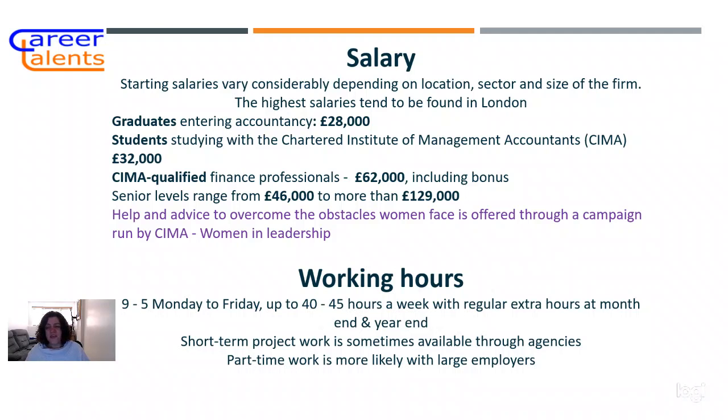Short-term project work is sometimes available through agencies, and you can work part-time as a management accountant, but mostly more likely if you work for a large corporate organisation.